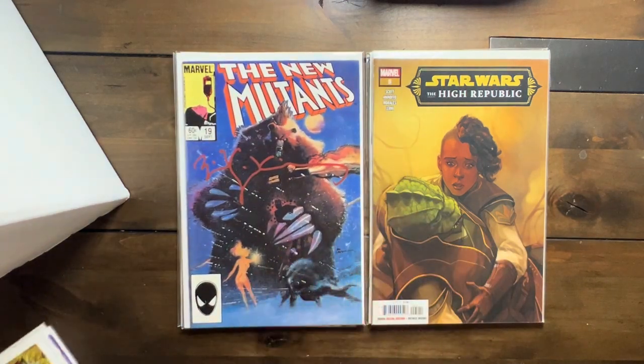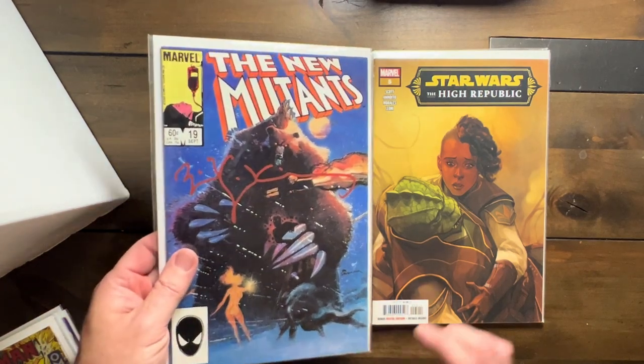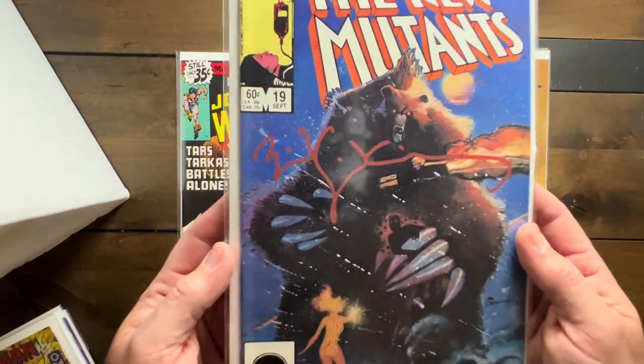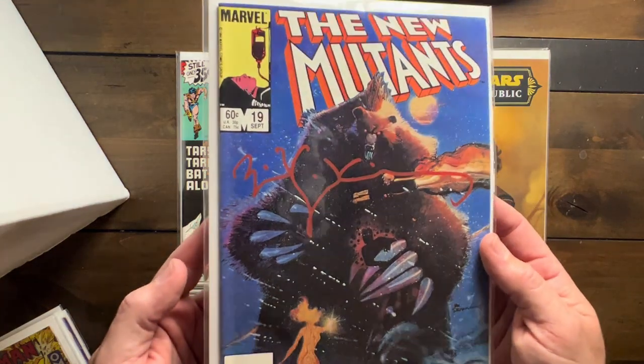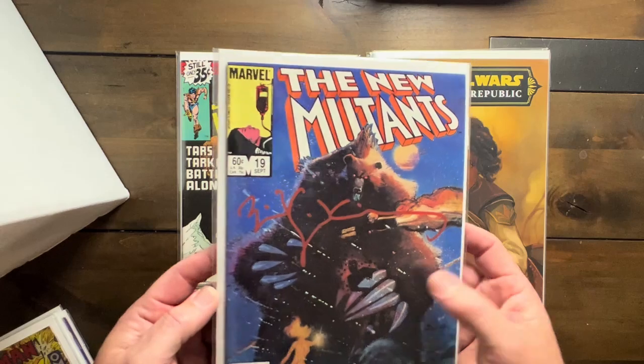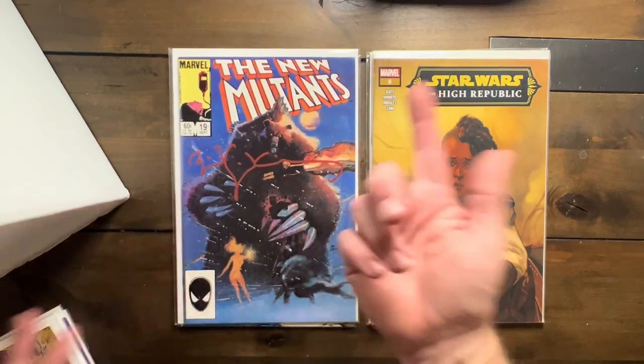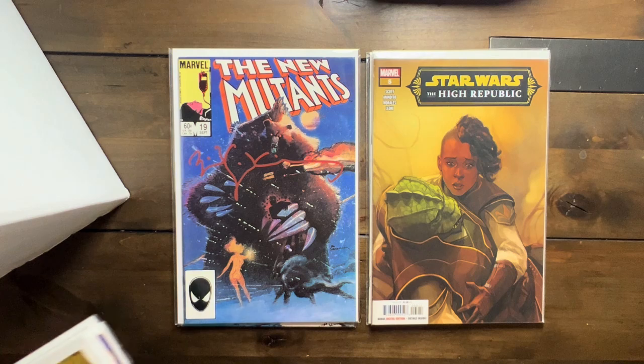New Mutants 19. But I didn't notice it at first when I threw it in the box, and I looked at it later. Signed by Bill Sienkiewicz. And it's in pretty nice condition, so I might be sending that bad boy off. Rad Demon Bear cover, though. I love that cover anyways, but signed for a quarter. How are you going to beat that?